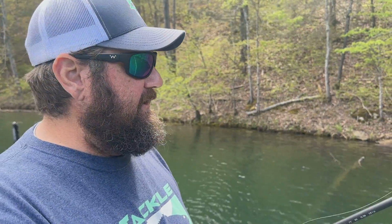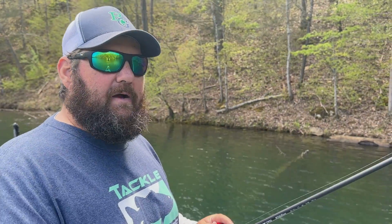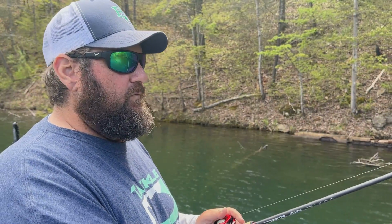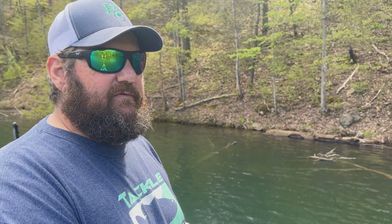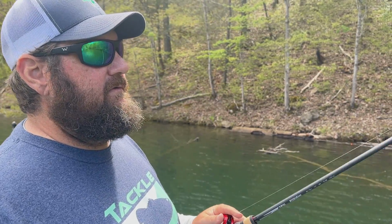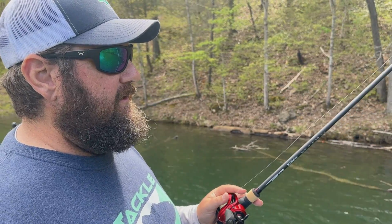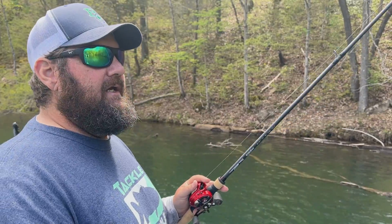Props to the old Triton. It was not an easy ride. It was not a smooth ride. It was 21 mile per hour sustained winds out of the west. We had to make what should have been a 12-minute ride back, and it took us probably 35 minutes. I would say we were seeing solid 3 and 4, possibly 4 and 5 foot swells. Man, it was a beating.